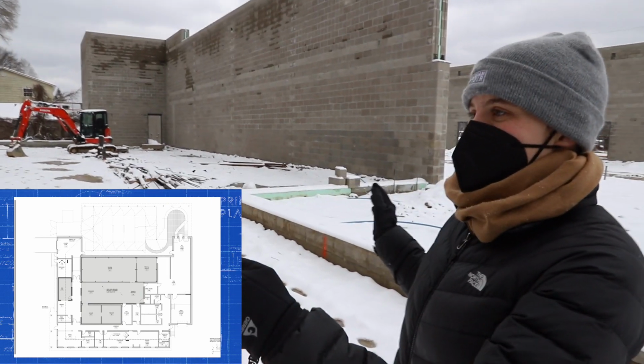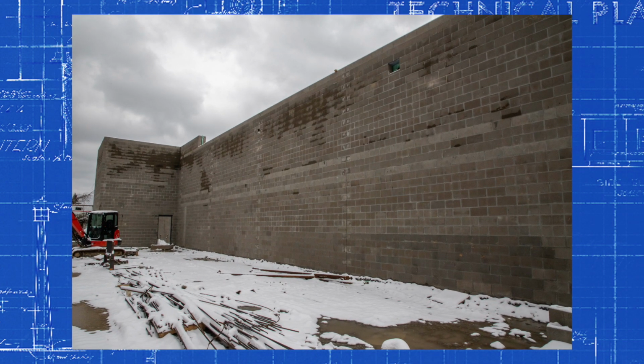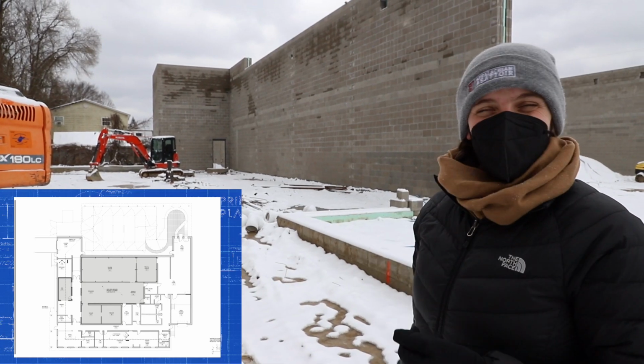This area is the livestock handling pens and our unloading area. Animals will get unloaded here. This will be a covered area because it does get pretty warm here and obviously gets pretty chilly in the winter.